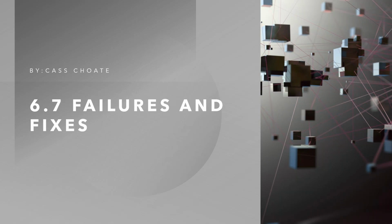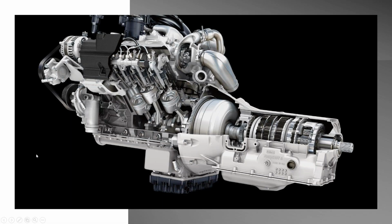But that said, I want to go ahead with the 6.7 Powerstroke engine. It was first introduced in 2011, and of course, it came off the heels of a failing relationship between International and Ford Motor Company. The 6.0 failures were only surpassed by the succeeding engine, the 6.4 liter, and it led Ford to do something it had never done before. And that was the first time ever that Ford would build its own diesel engine in-house.